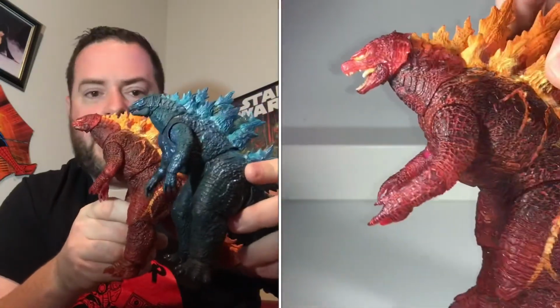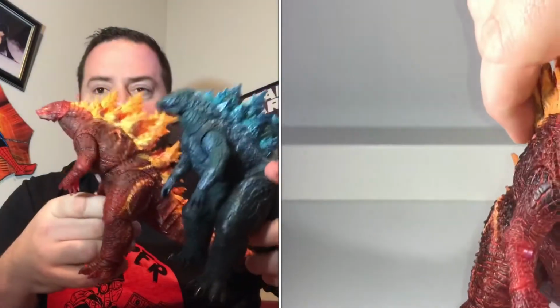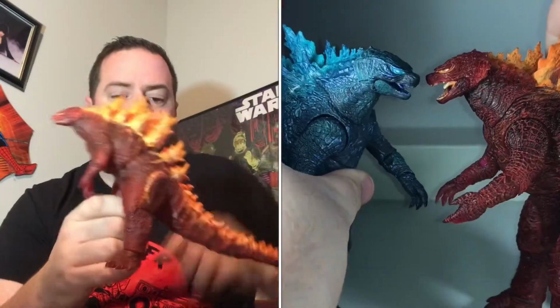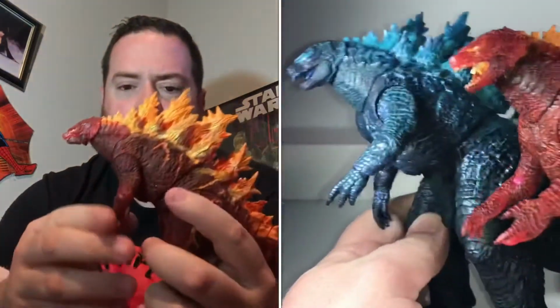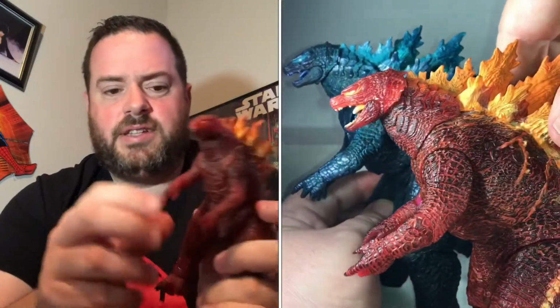As far as the sculpt of the figure, I think it's the same as this one. Don't quote me on that. They might have changed something. But they look pretty similar. So everything from the head to the fins to the tail looks to be about the same, which would make sense because it's the same character from the same movie. So as far as articulation goes, it's the same. It's pretty standard for these Godzillas.